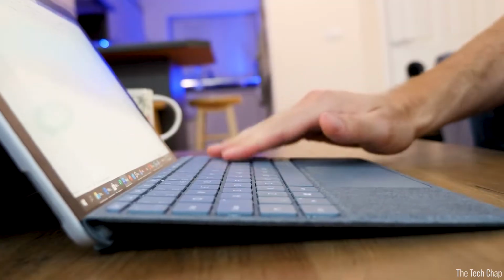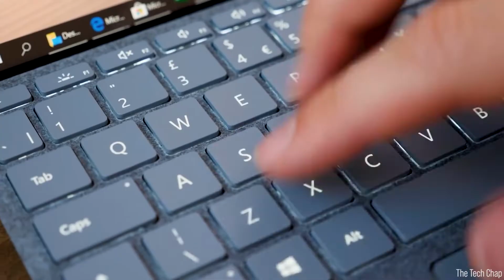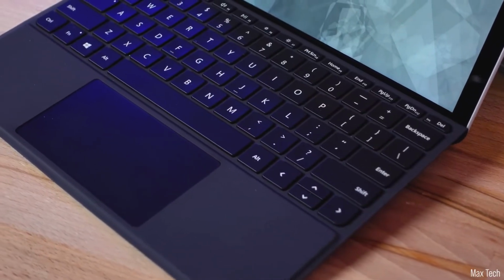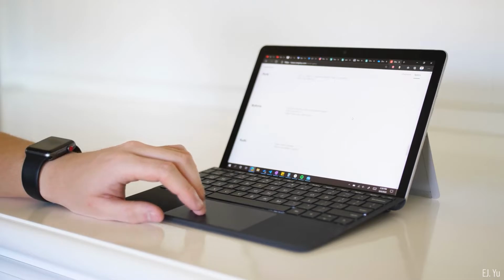It does have a moderate amount of flex, but you will feel that typing on its well-spaced backlit keys to be comfortable and responsive. And below that, you get a decently large Microsoft Precision touchpad covered in a smooth glass material with a satisfying click.